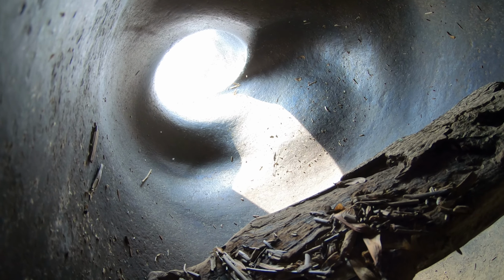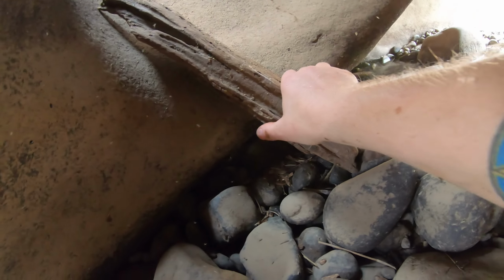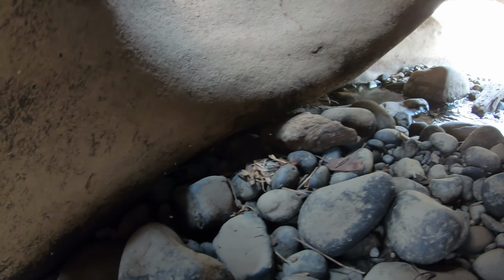Let's get rid of this piece of wood here. It's really buggy. All right, let's see here. Oh yeah, look at that. Now I can get up in here to a certain point. As you can see, all the bugs are immediately going out. This is very nicely worn. It's very photogenic in here. Right there, I'm extended about a foot below.